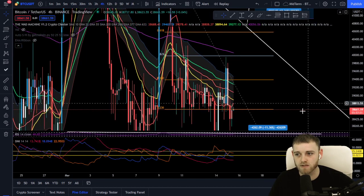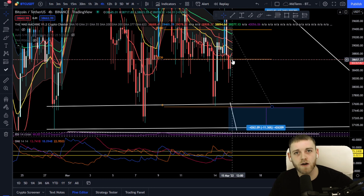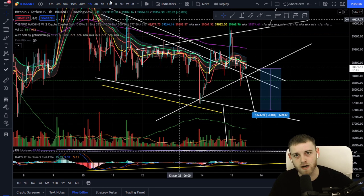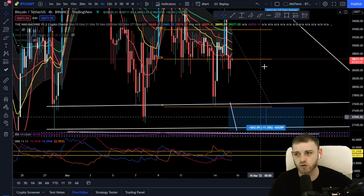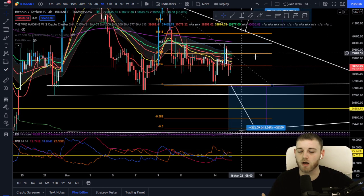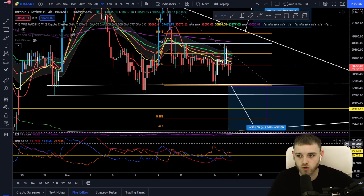If we are going to have continuation to the downside, I would expect to get rejected here. If we do get rejected here, that's going to be another level of confirmation that we are looking for that short position coming through out of this rising wedge chart pattern here on the shorter term time frame. So that's the confirmation I'm looking for here on the midterm. You can see we're below all major moving averages as well. They're quite far apart, indicating that we are having quite a strong trend to the downside.